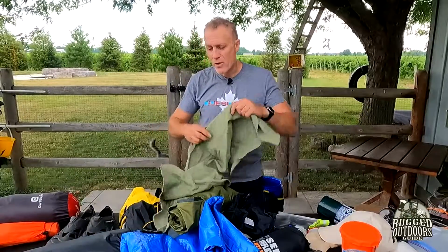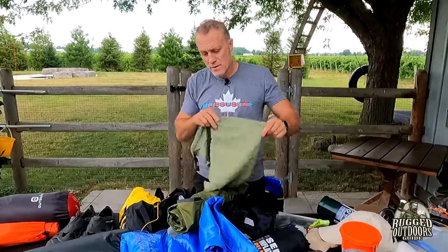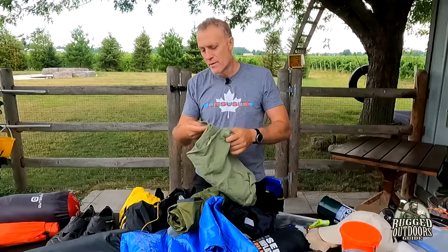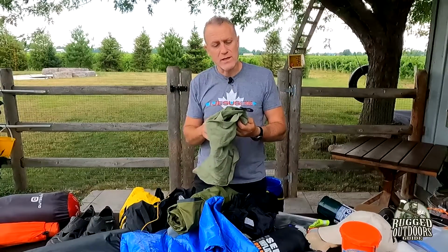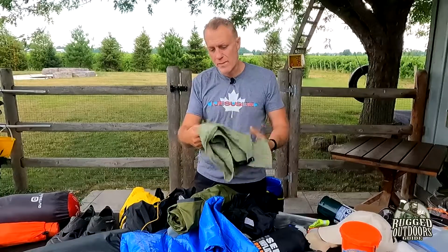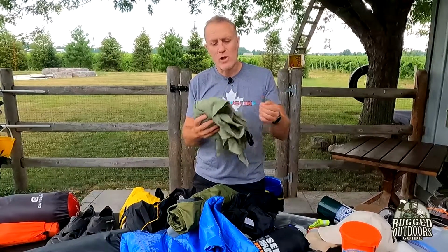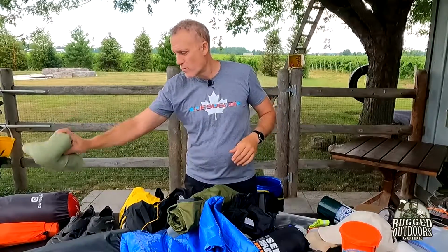All right, I also bring one of these. This is my towel, right? It's not like a terry cloth material. It's one of these from MSR, and it's just one of these high absorbency cloths, but it packs into something very, very small. So definitely bring one of these.